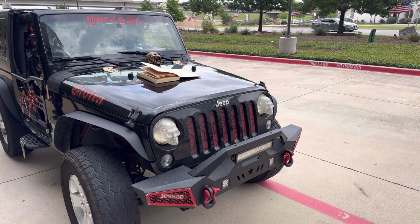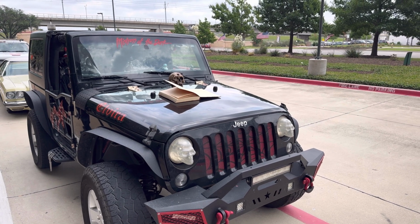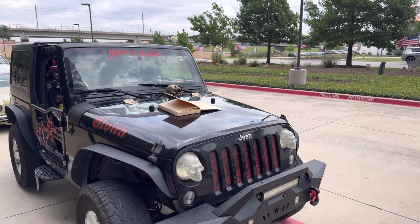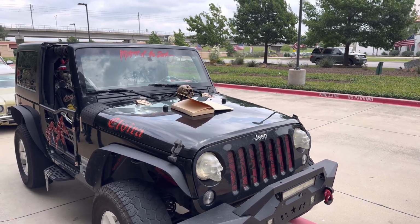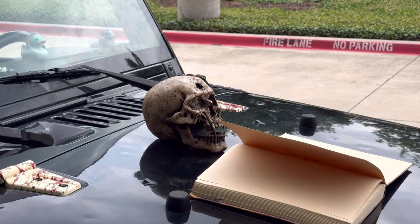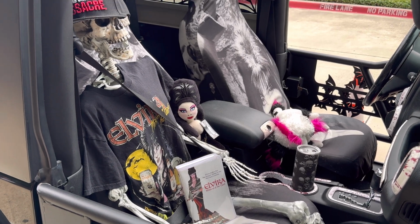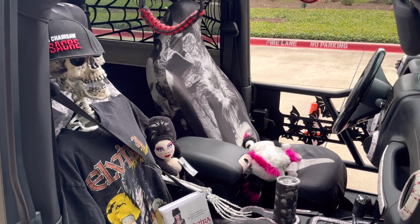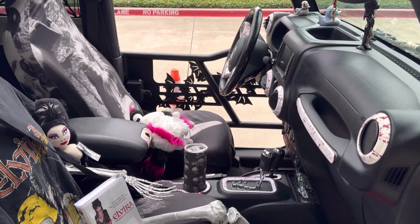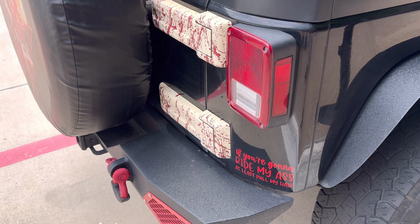How about this Jeep? Look at those headlights. I like the hood. There's some sort of book. I don't know if it's the Book of the Dead or what, but that's the theme of this year's Frightmare. There's a lot of Evil Dead actors here from the movies. But look who's inside. There's a closer look of the hood ornament. And here's what we have inside. Little Elvira theme. Another malnourished individual. Attention to detail. Awesome job. Here's the back side of the Jeep. I love it. Right there.